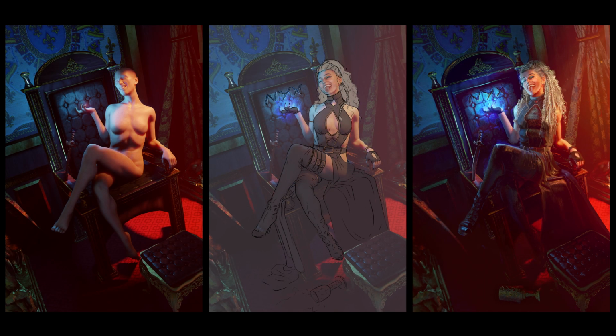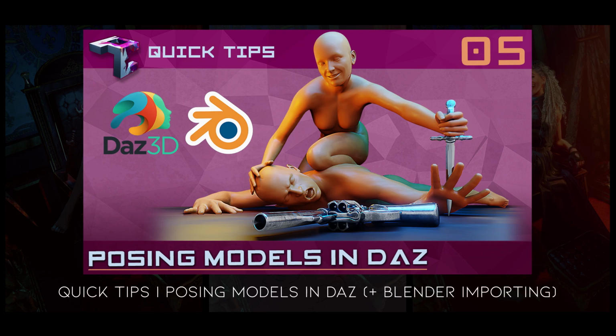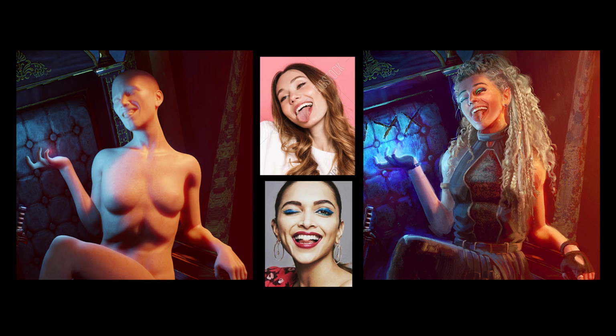Here's an example of how I regularly work and combine the best of both worlds. I often use DAZ models in my work, which I have a tutorial on, just follow the link on the screen, and use that lighting information in combination with the photo reference, and here's the result. Pay attention to the fact that I use the logic of light already established in this 3D render, while figuring out how to place the proportions of this model in the photo.